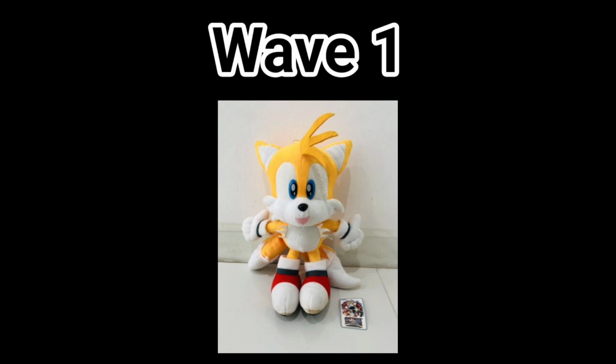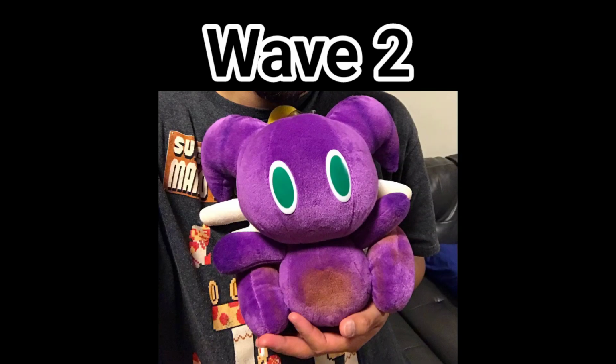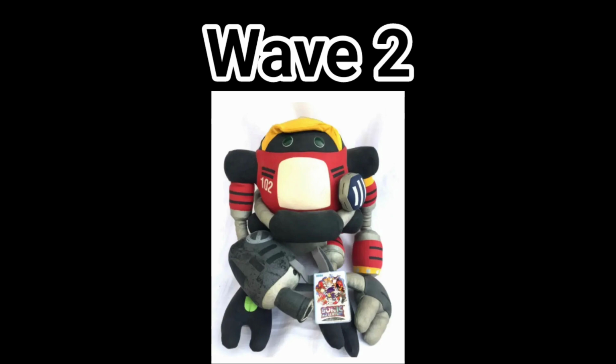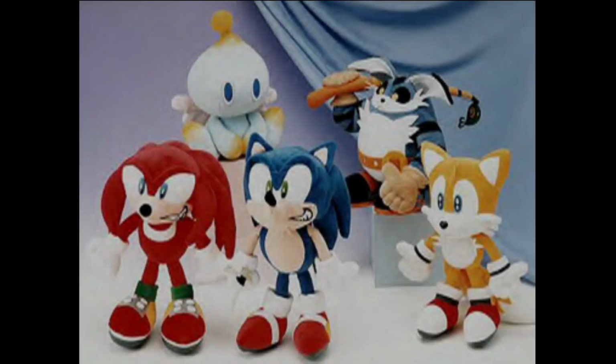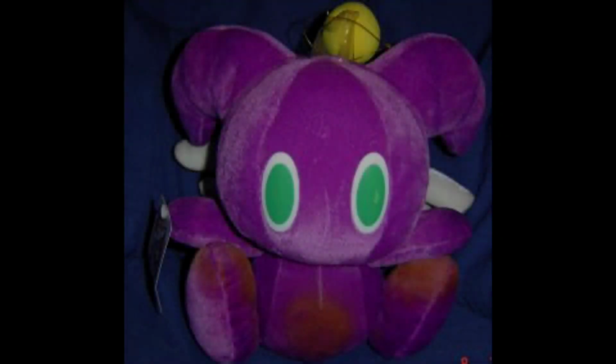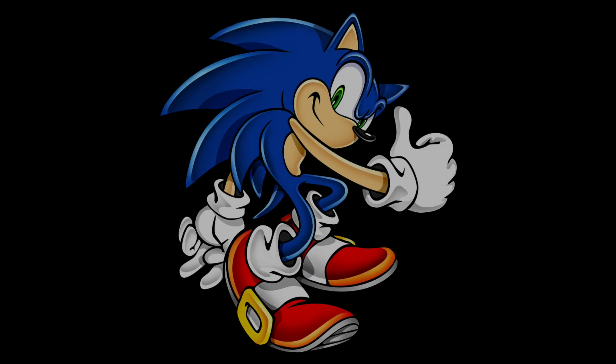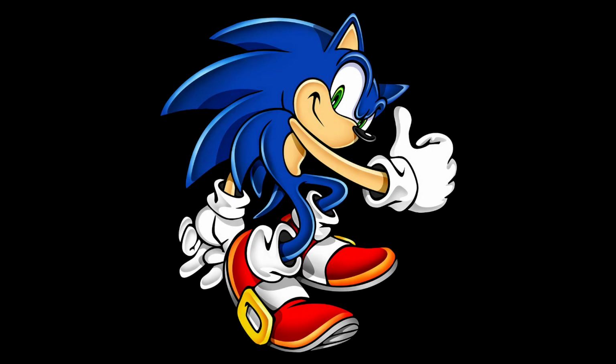The plush set consists of two waves. Wave 1 contains Sonic, Tails, Knuckles, Big the Cat, and a neutral Chao, while Wave 2 contains Amy, Eggman, Knight's Chao, and E102 Gamma. This set is one of the coolest Sonic plush sets out there, containing characters and designs rarely seen today, as well as being one of the first plush sets to use the modern Sonic designs.